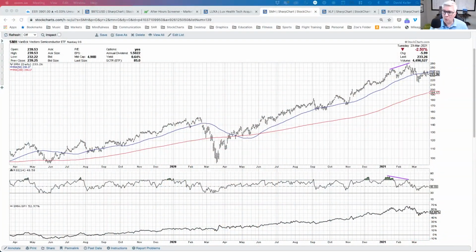Okay, so a couple weeks ago, I actually did a video on the Semiconductor ETF, the SMH, and this is the chart we looked at, but now it's updated through today here in late March. The pattern we saw is indicated by the purple lines. You saw the price going higher in January and then February of 2021. You see the momentum indicator, the RSI, going lower. So higher price, lower momentum. It's called a bearish momentum divergence, and it indicates some internal weakness, some signal that all is not well.